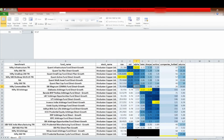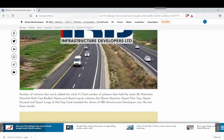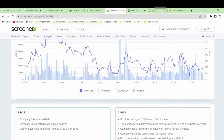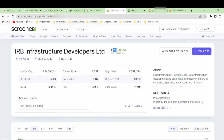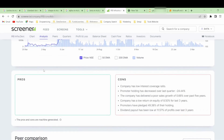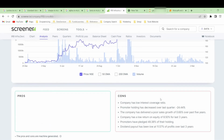So that's it for Hindustan Copper. Next stock, IRB Infrastructure Developers. So let's take a look. It is trading at 232 and the market cap is 14,000, stock P/E at 49.3 and ROC at 9.44. It has completely no pros and it has a greater number of cons. Fundamentally, it's a bit weak.